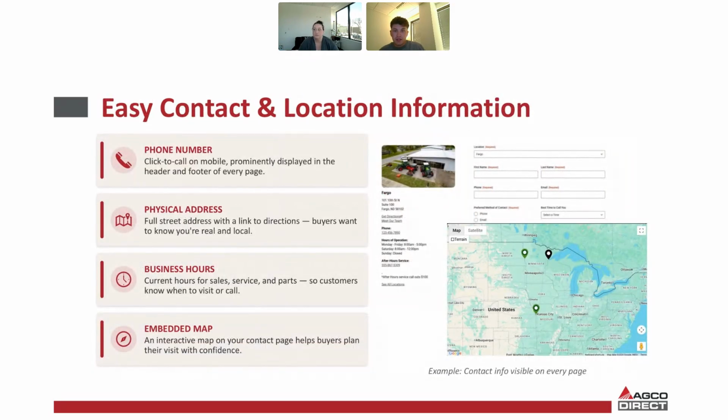So this one here is talking about our website program again. These screenshots are from our website program. This is just a test site. These are our offices and locations here.